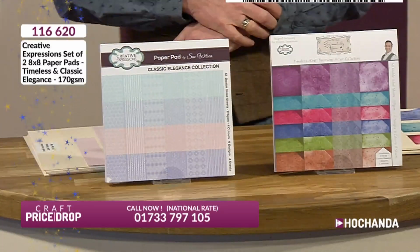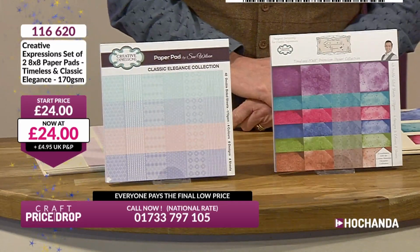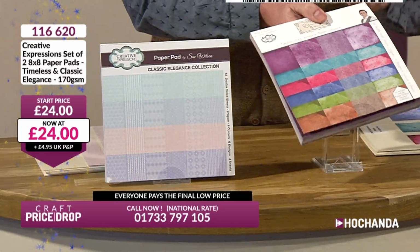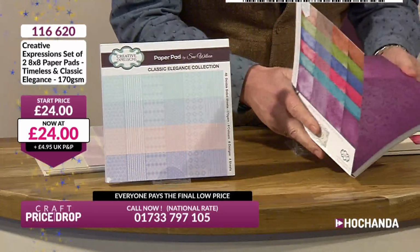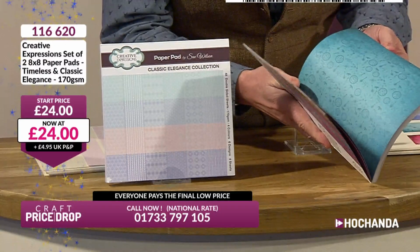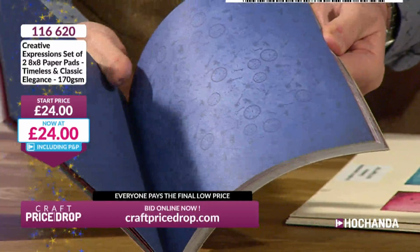He brings us great paper pads from Creative Expressions, from his Sentimentally Yours collection. Let me have a little look at this first of all. One of them's Phil Martin's, the other is just Creative Expressions. If I open it up and have a little flick through, he's renowned for his brilliant stamps with all the different relations that you have in your family, all the kind of stylish fonts that he uses as well.